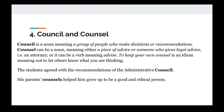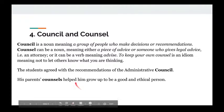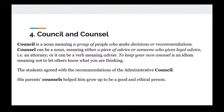And the last word set we're going to be going over is council and counsel. These have very, very similar pronunciations, almost identical, so again, I'll be sure to be clear which one I'm talking about. Council with a C is a noun meaning a group of people who will make decisions or recommendations. But counsel can be a noun meaning either a piece of advice or someone who gives legal advice, for example, an attorney, or it can be a verb meaning advise.